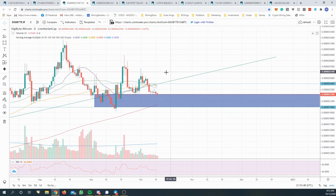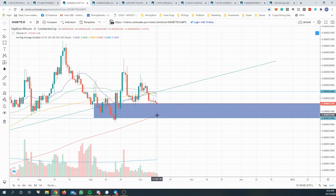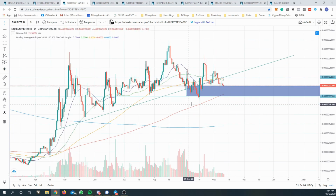If you come in a little bit closer, I have drawn this consolidation box here. This is my buy zone. So if DigiByte gets close down towards the 200-day moving average line, just there, the fourth one that I've got, the 200-day moving average line, I feel like this is quite a good price to buy at.